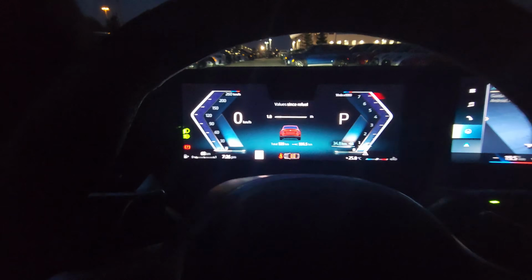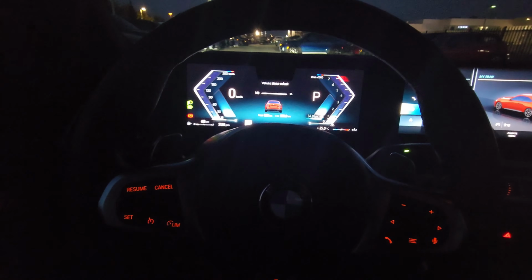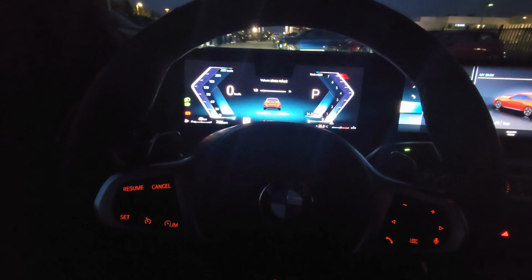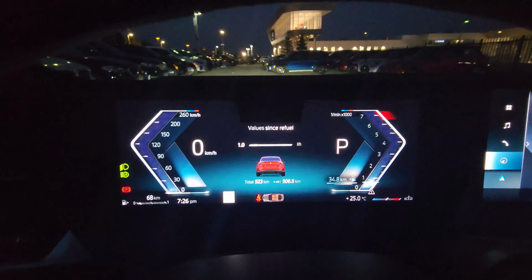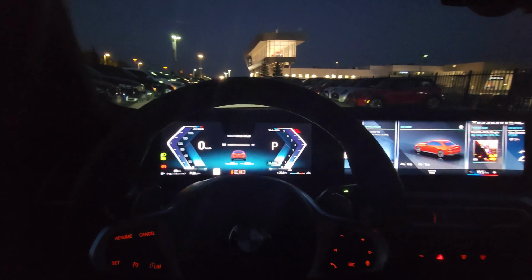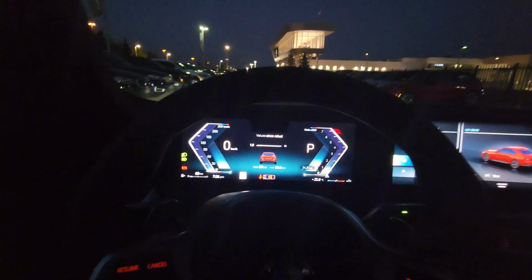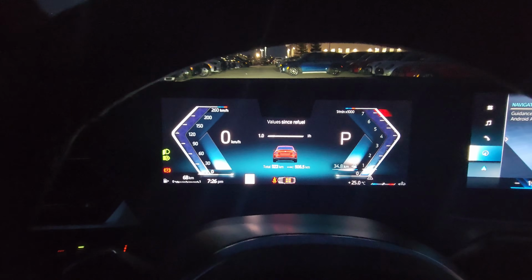But overall, those are the differences between the 2022, 2023, and 2024 M240i. I'm actually surprised to even find any differences here, but I found them. And if there's any more, let me know in the comments below if there's anything you've found. But this is what I've been able to find so far in the first 2 days of ownership.